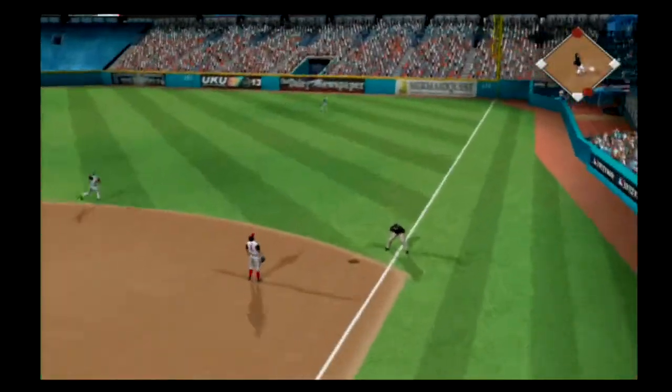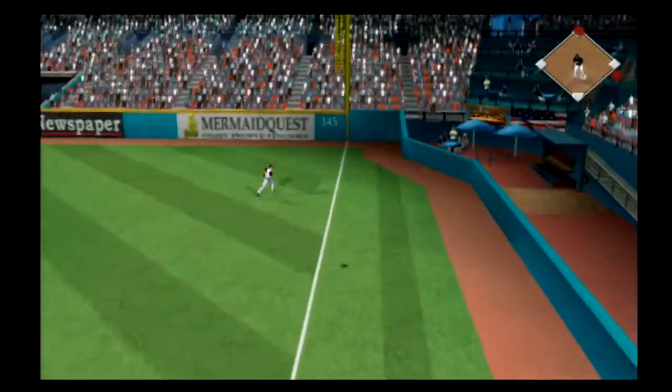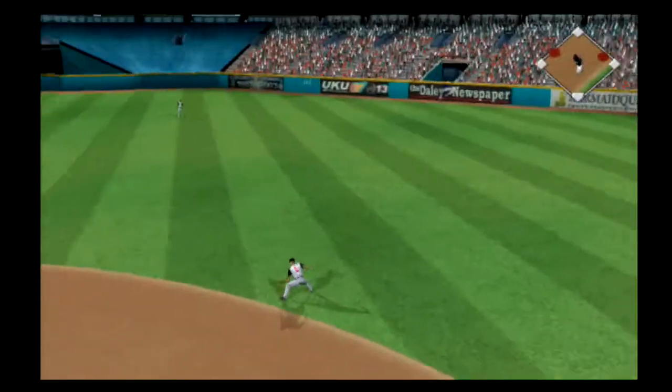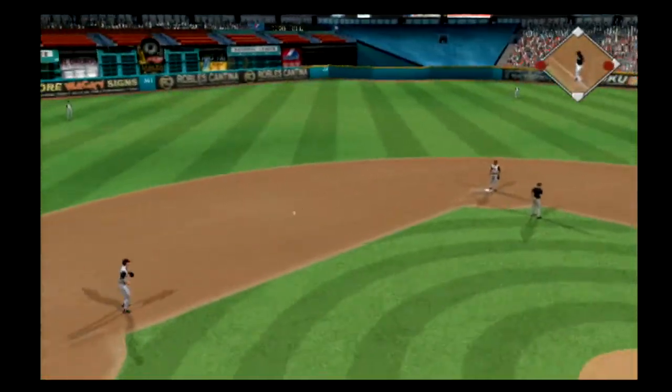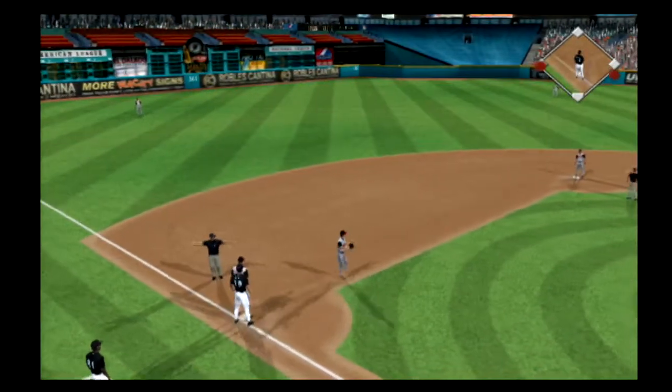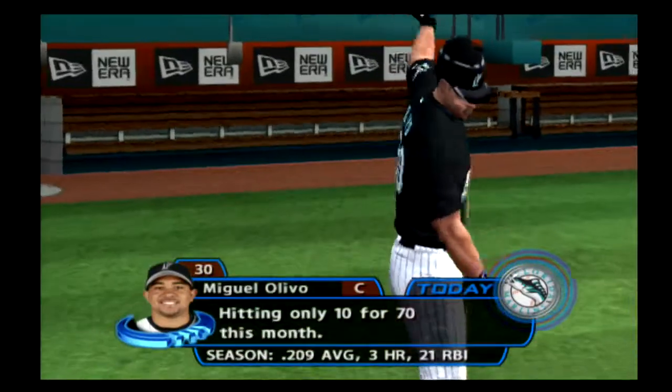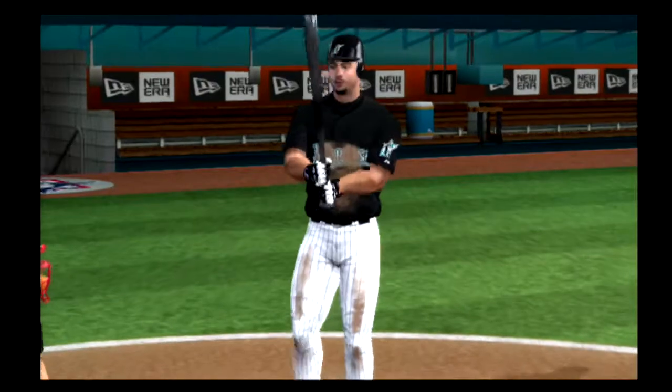And here's a ball lifted high into foul ground down the right field line. Long run, but he tracks this one down out there for the second out. Nice play, but it's way late, and he's in there. Miguel Oliva will try and get things going because, as you can see, he's just not hitting the ball well this month.